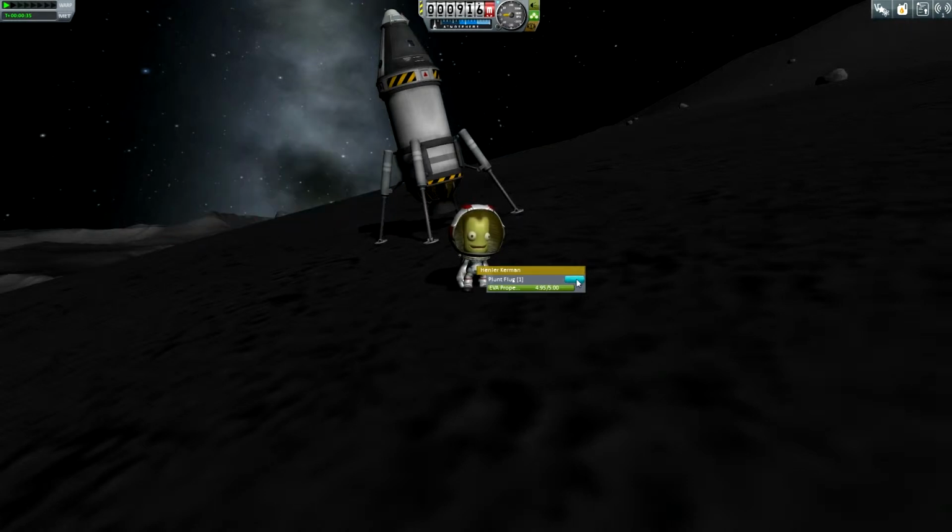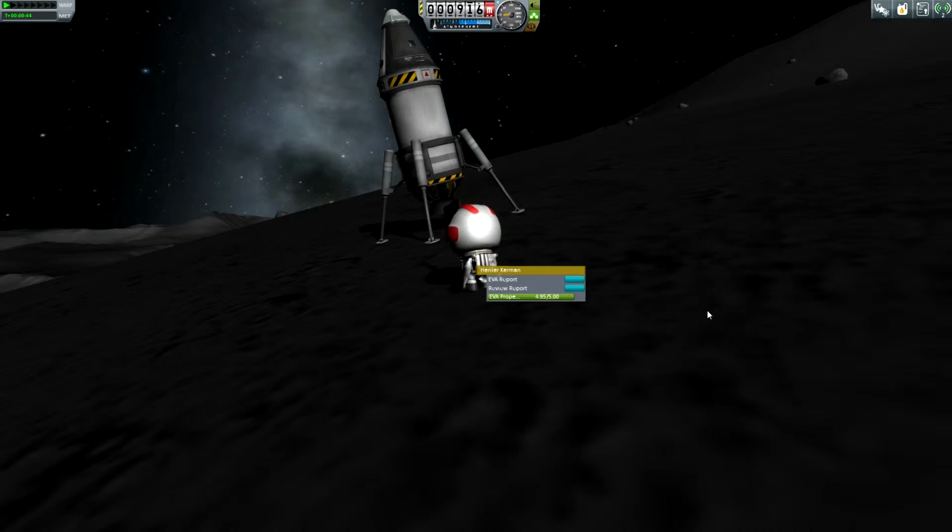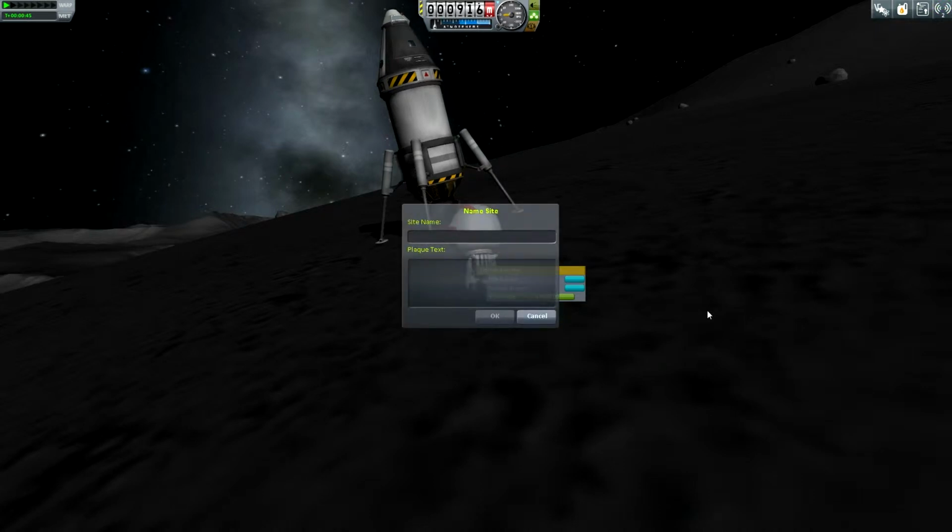Okay, keep the data, and you can now plant your flag. Okay, now we need to come up with a great name for the landing site. I think the best way to call the landing site is Merry Christmas!